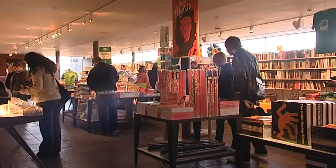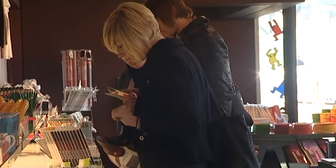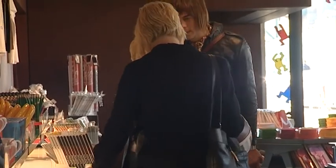And it's got a tremendous bookshop as well, which is far and away one of the best bookshops I've seen out of London. People just from the community now are using the Baltic, and they're using the stage.